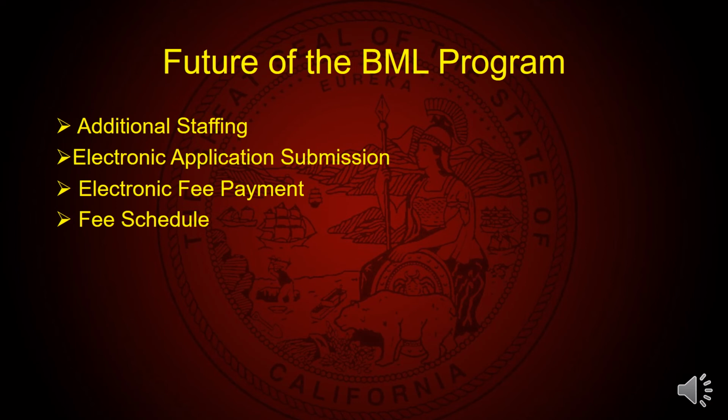So this last section we want to talk about is the future of the Building Material Listings Program and where we go from here, and how we've been working to improve many of our business processes when it comes to the BML program. First off, earlier this year, the legislature appropriated additional positions for the BML program. So we'll be adding a supervising mechanical engineer, a second mechanical engineer, an analyst position, as well as office support.